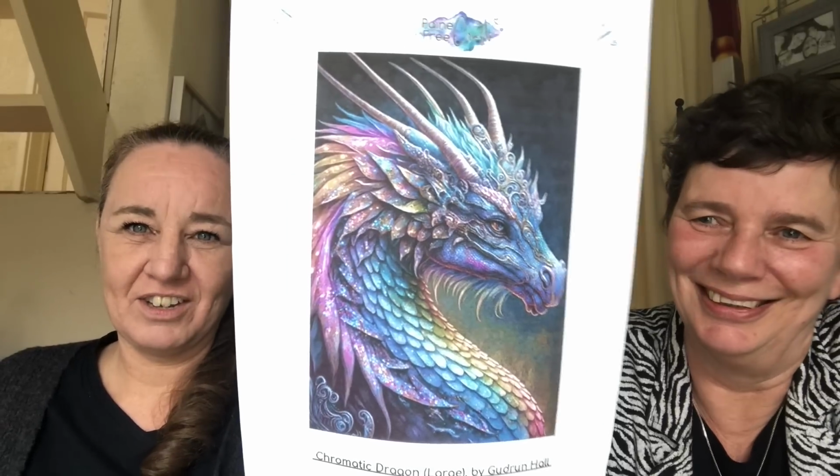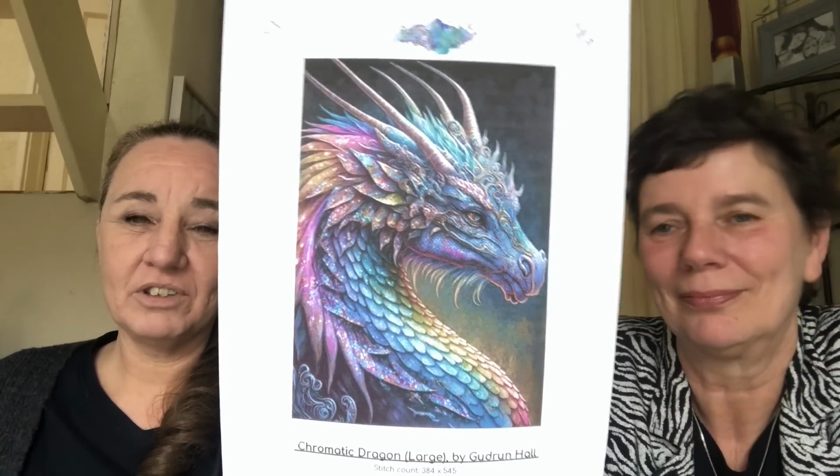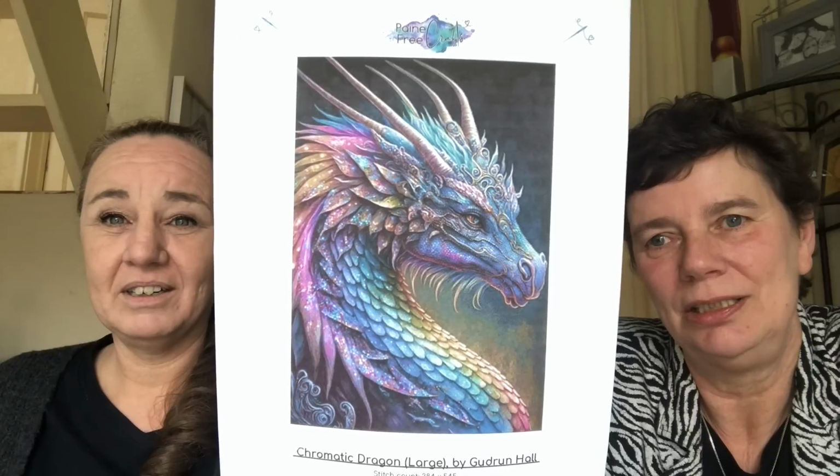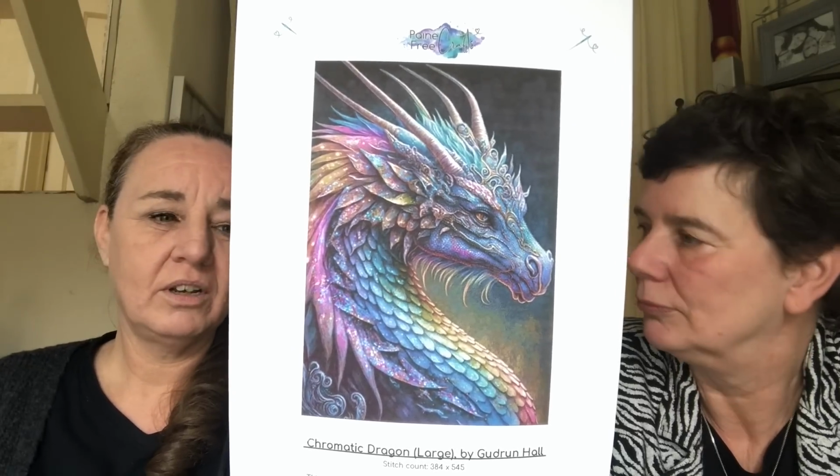Look at this. I love fantasy. I love dragons. I love these colors. So yeah, he's beautiful. There were two versions. This one's by Pain Free Crafts, by the way, and it's called Chromatic Dragon by Gudrun Hall, I think.